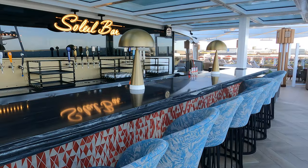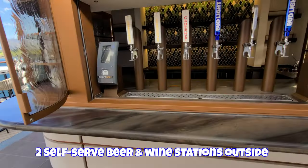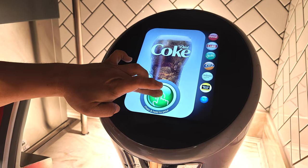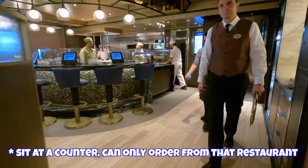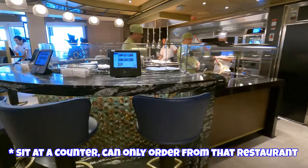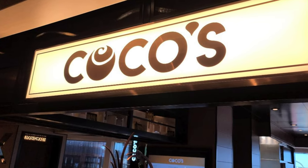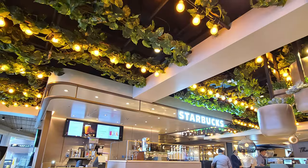There's a full bar outside, Soleil, full bar inside, Luna, and two self-serve beer and wine stations outside. There's also a soda and water station inside. If you sit at the counter of a restaurant, you can only order from that restaurant. So if you want to sample a few things from different restaurants, don't sit at the counter. Starbucks and Coco's are at an additional charge.